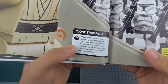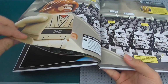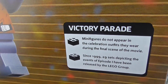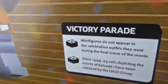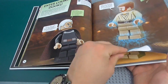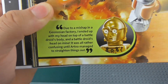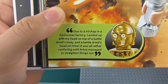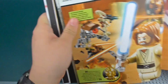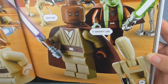But anyway, I just want to point out, this is only one occasion. In each of these scenes, on each page, you'll get little facts. This one's obviously about clone troopers. This one will be about the victory parade. You can pause it and read these if you wish. Also, on most pages you get C-3PO in some corner saying something, giving you information about certain things. This is about droid cars, this one about Geonosian Warriors, Super Battle Droids, and various other things.